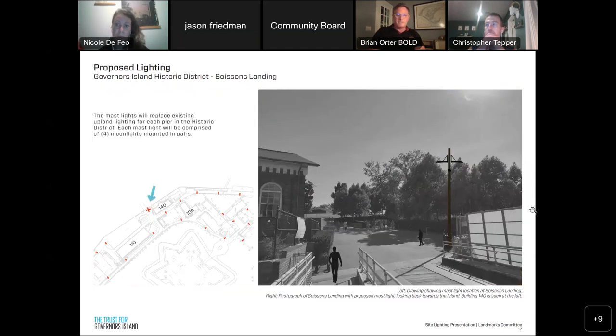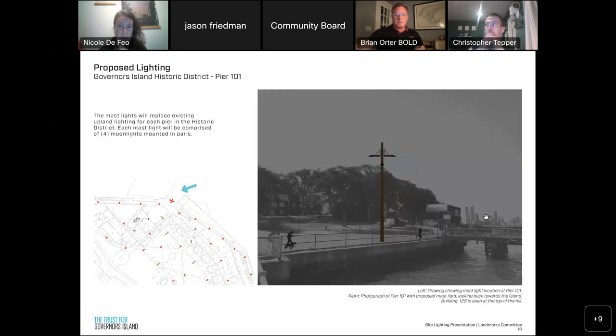Here's the mast, super simple. You've seen them before. It's pretty self-explanatory. It's a little bit grander than we wanted it to be. We also didn't want to end up with a lot of streetlights, so we're trying to get away with just one fixture, like in the old days, when there would be a mast light with lanterns on it. You wouldn't have tons of lights in a place like this. These would also replace the existing mast lights in these locations, so this would also unify that lighting in the historic district.